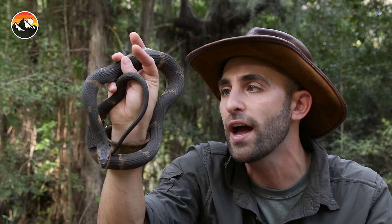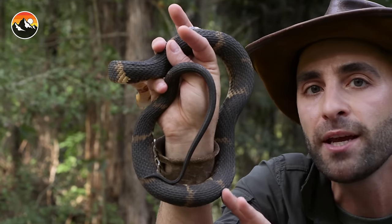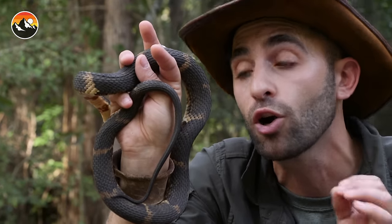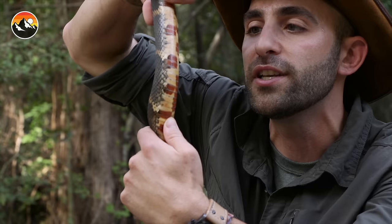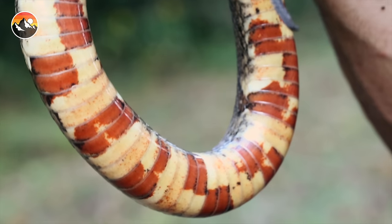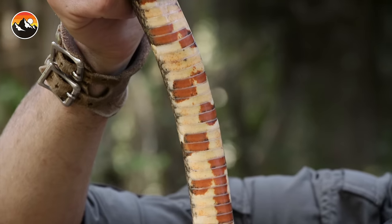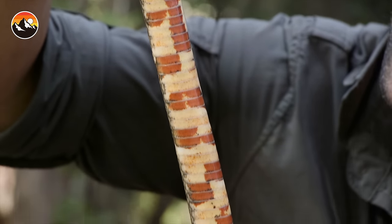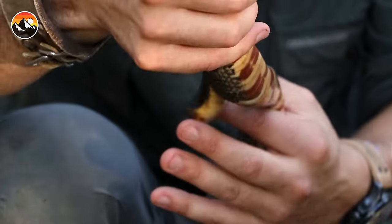I'm going to turn the snake just a little bit. You see all that dark brown that runs the length of the body, and then that faded banding looks just like a younger water moccasin. But then, of course, if you flip the snake over and look at its belly, look at all that copper checkering. You will not find that on a water moccasin. Not that you'd ever necessarily see the belly of the snake, but I just think that's really cool looking. This is actually the first time I have caught this species of snake.